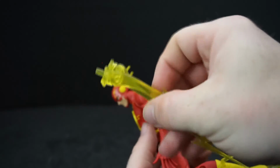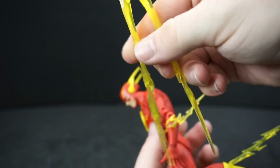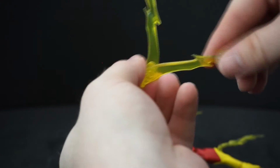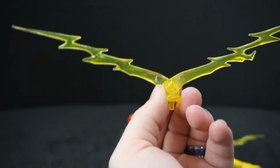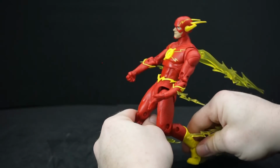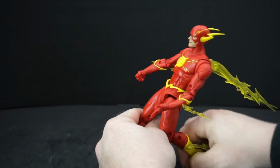And then he comes with this impressive one. This is for the back. And this is actually two. You can actually put them in different directions if you want. It just goes right on the back. Easy breezy. And just put them back on the stand here.